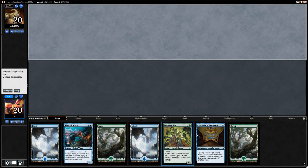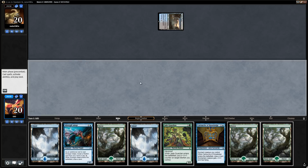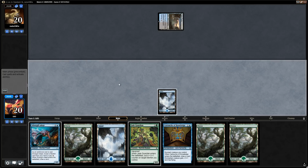Alright, we're on the draw, and this hand looks okay. We've got our Silvergill plus another Merfolk, Cartouche of Knowledge so we can draw lots of extra cards. Looks like we're up against a blue-black, perhaps control deck. Drawing more lands isn't great. Let's lead with islands, say go.